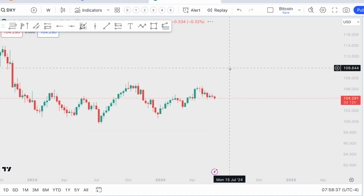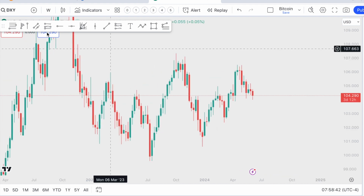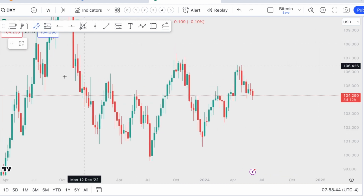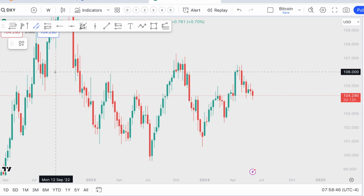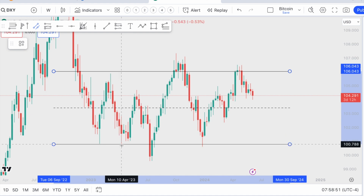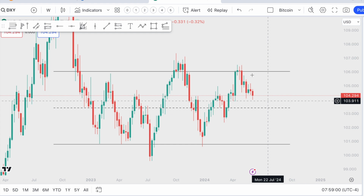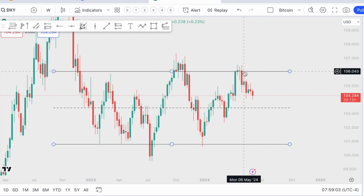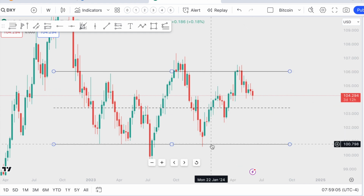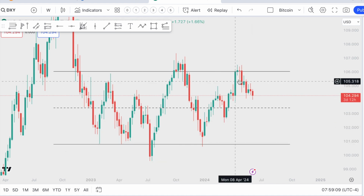So I'm just going to go to the weekly, and I think it's a little more clear on the weekly because it looks really choppy on that monthly. But really, we've got a weekly range where price is trading. Again, this is slightly arbitrary about where you want to draw range highs and range lows. You could draw it as a zone. This is how I'm going to draw it for now. So really, we've got this 106 level coming in as range highs, 100 as range lows. And we're just rotating between the highs and the lows.